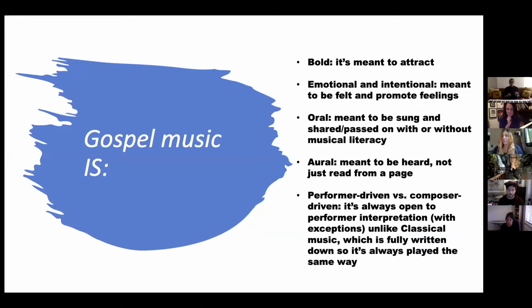Gospel music is performer-driven versus composer-driven, meaning that it's always open to performer interpretation, what the performer is going to put in it, what they feel about it. A performer might have a moan in them when they sing it because that's how they're feeling. As opposed to classical music as an example of a composer-driven style of music. So classical music, it's generally agreed that it's going to be played the same way every time because of how it's written down. So the articulations are there, the expressions are there. So gospel music is performer-driven as opposed to composer-driven. Now, there are exceptions, certainly, within both of those things. But for the most part, gospel music is performer-driven versus composer-driven.